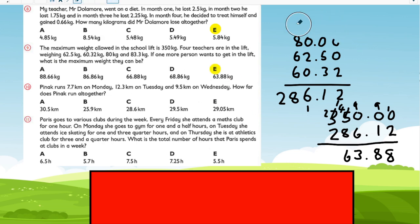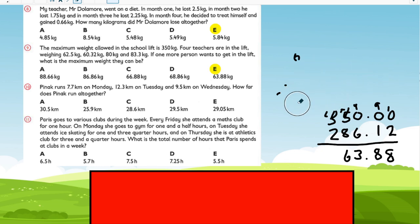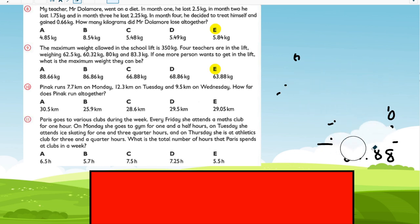Going on to the next question, we've got Pinnock runs 7.7 kilometres on Monday, 12.3 kilometres on the Tuesday, 9.5 kilometres on the Wednesday. How far does Pinnock run altogether? So sorry, we're dealing in kilometres here. So 7.7 kilometres on the Monday, 12.3 kilometres on the Tuesday, 9.5 kilometres on the Wednesday. So we're just going to add those amounts together.